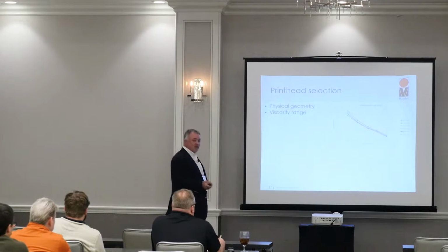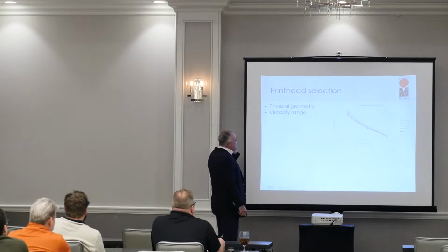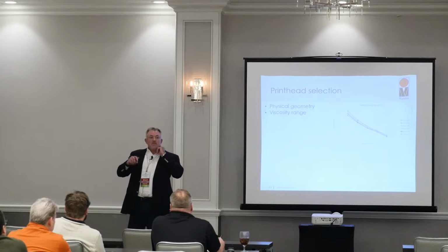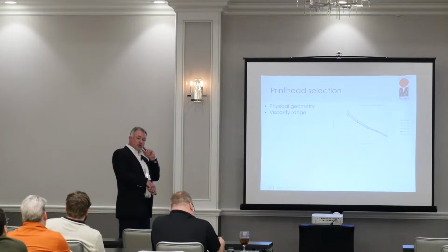Viscosity range. I apologize for those of you who might not see it in the back, but UV inks, again, unlike other inks, they are subject to changing their viscosity as a function of temperature.